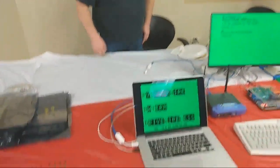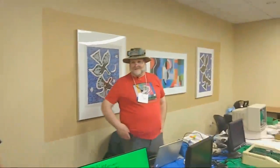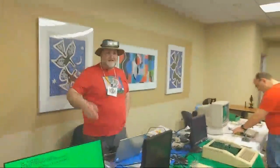I've been working on all these projects over the last couple of years, and I've just sort of published them to GitHub and brought them to life this year, and so that's what I'm showing off here. Excellent. Are you raffling off screwdrivers by any chance? Those are actually Mark's. Take one. Awesome. Static bags if you want.